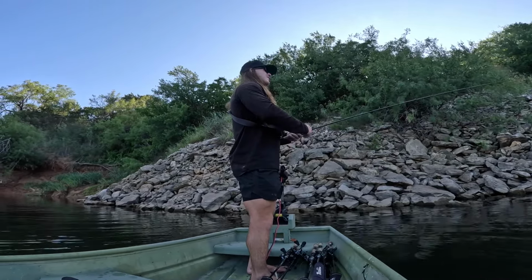Oh, I got a little bass. Got a little bass in this really shallow stuff, guys. That's cool. Look at him fighting out there, taking me up against the current. Oh, there's a nice one too. Son of a gun. Good thing I started casting up here.